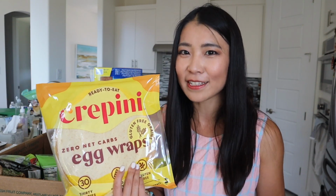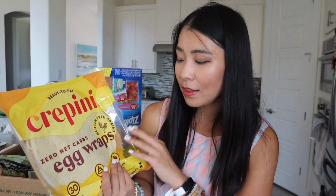Ta-da! So the story goes, one of our friends is on a keto diet and she loves to make tortilla wraps, and tortillas are not very keto friendly because they're mainly carbs. Honestly, I'm not on keto. It's just that sometimes when I snack, I eat too many carbs and don't eat enough protein, and considering how much I work out, I definitely need to increase my protein intake. So this item is really nice because it's carb free, or zero net carbs.